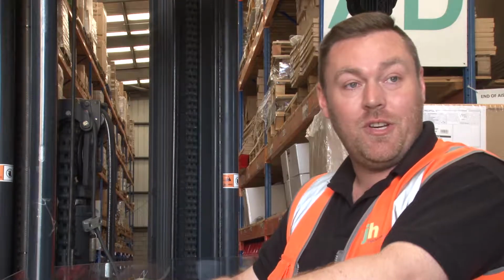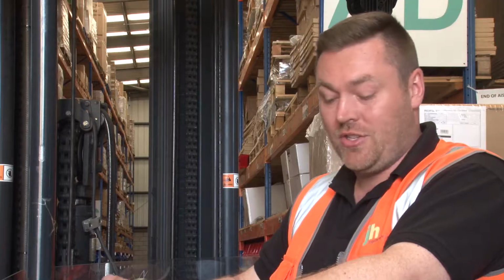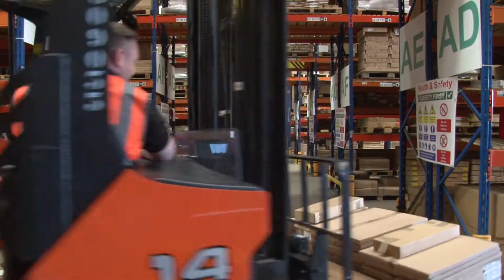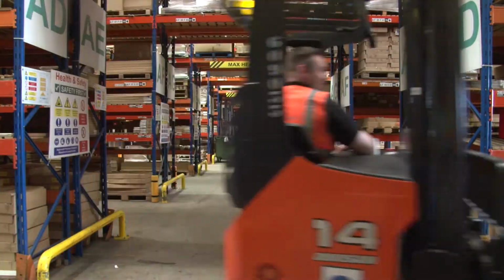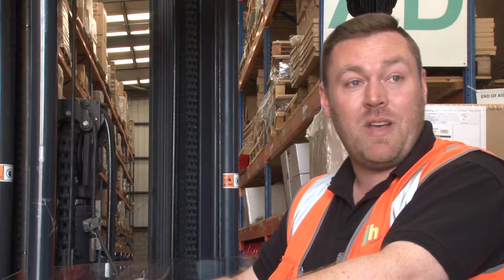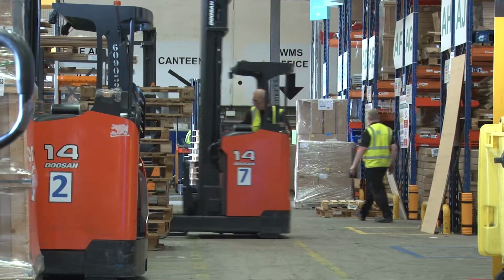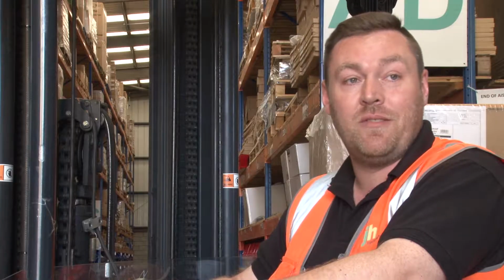Really like the Doosan truck. It's so simple to use, it's perfect for our operation. It's so comfortable. We actually use these 24/7, all day, every day. The reliability of them is next to none. We never really have an issue with them ever going down. It's everything that we need for our operation. It's quite a busy warehouse, so these are going all the time.